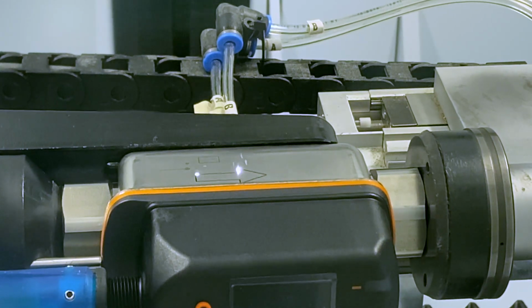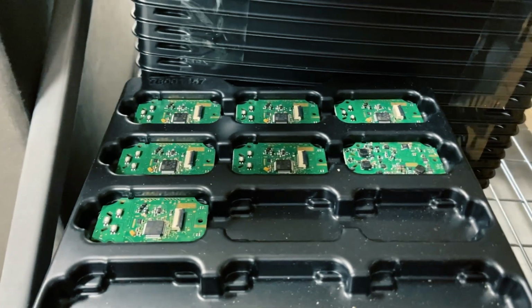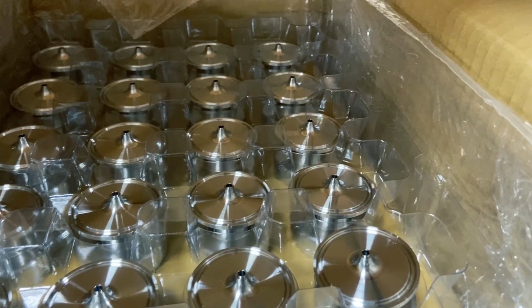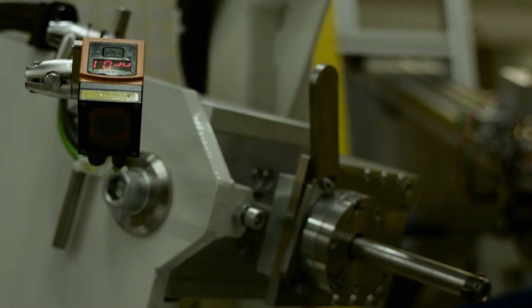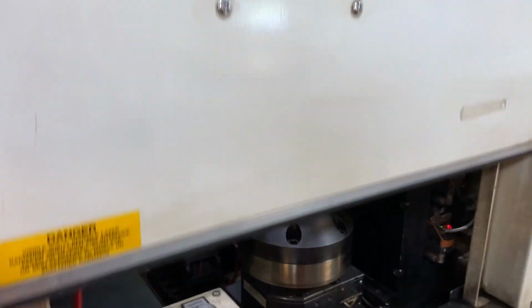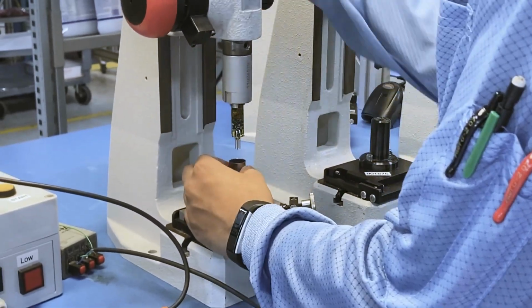IFM believes that providing the easiest and fastest order fulfillment process helps you focus on the issues that matter. The speed of our order fulfillment process starts with production. We establish long-term contracts with our raw material and component suppliers to make sure our supply chain never shuts down manufacturing. Using lean production methods, our lead times are measured in hours and days, not weeks and months. This keeps product flowing, even during periods of high demand.